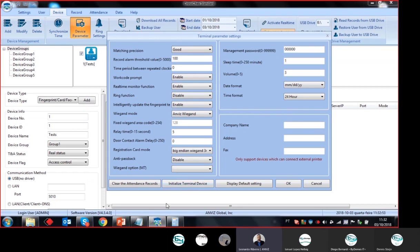This function, initialize terminal, I use to make a hard reset on my device. It will eliminate all the users, all the fingerprints, all the events, and all the configuration that was set before. And if I just want to clear my records, to open my memory again for new records, I just clear the attendance records right here. So that's it.